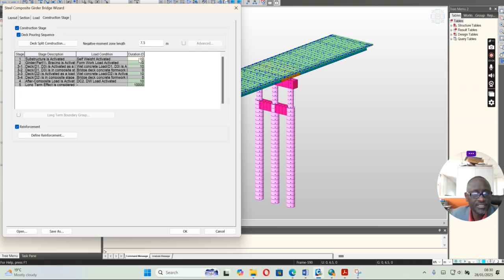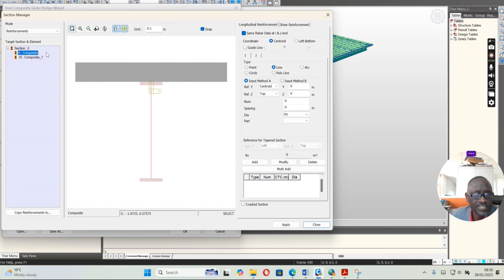If you want to improve this number of days, you can set the duration in line with what you are working on. Then you can also define your reinforcement already here, or you can do it later when you are doing the design. This analysis stage you may not need it, but at the design you do. You come in here. This is the guide. If you say it is 0.5, that is the line where you're going to put reinforcement in the direction of the bridge.